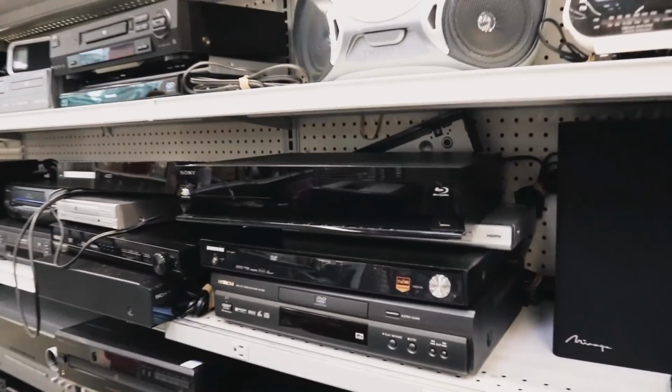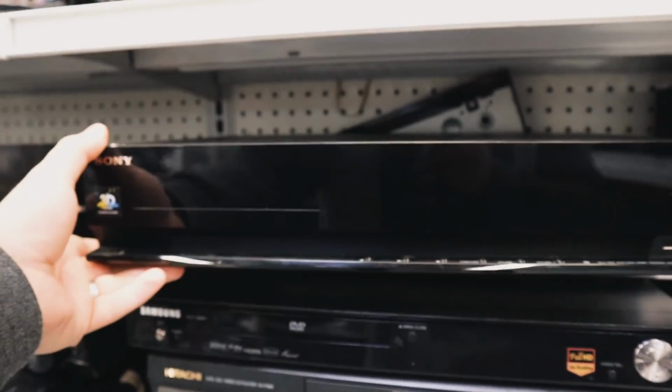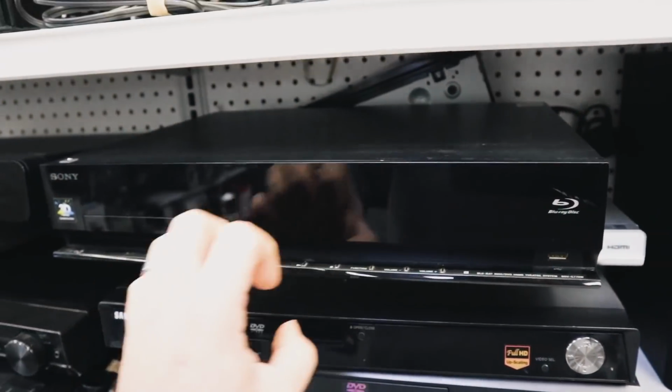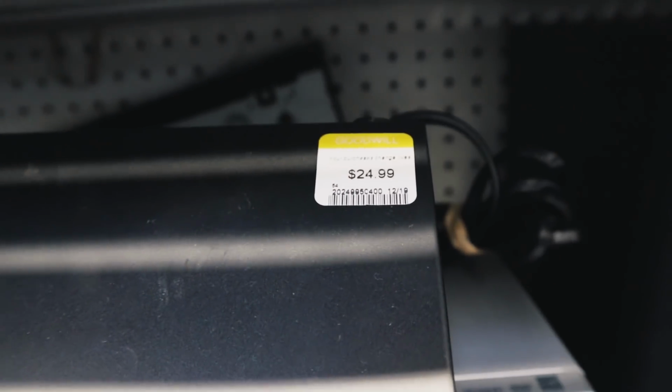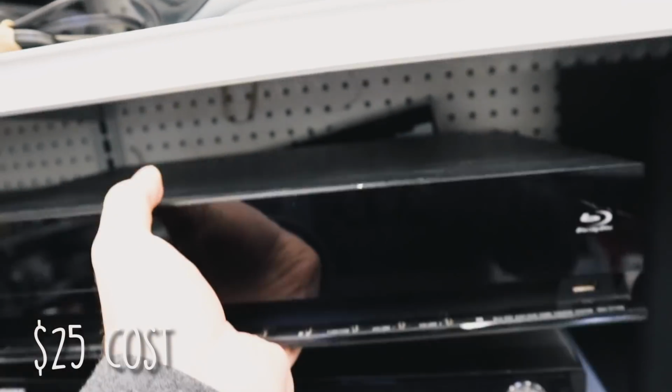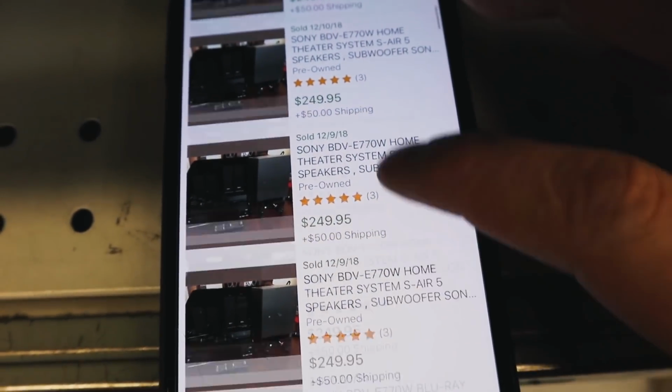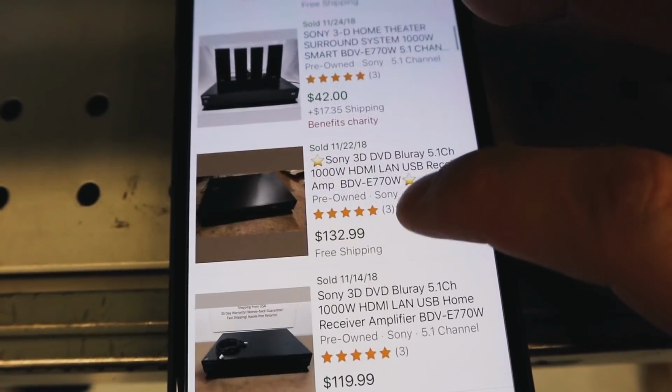All right, first find of store number 2. I love when I find stuff that just looks higher end. So this one definitely has a higher buy cost than I would like. It's $25, which is a little painful, but here's the comps we're looking at. Now, if this had the whole speaker set to go with it, $250, which is awesome.